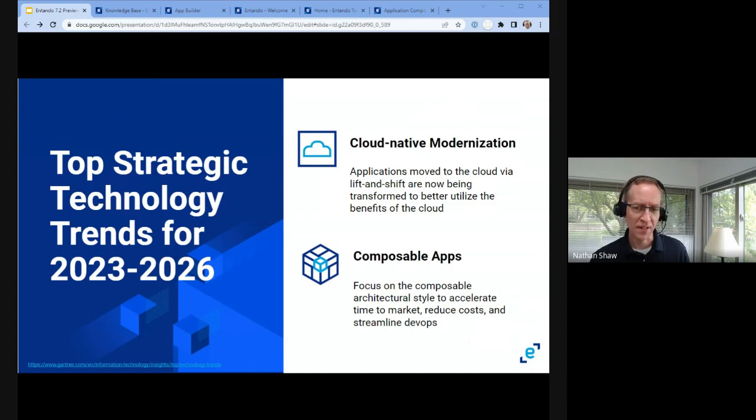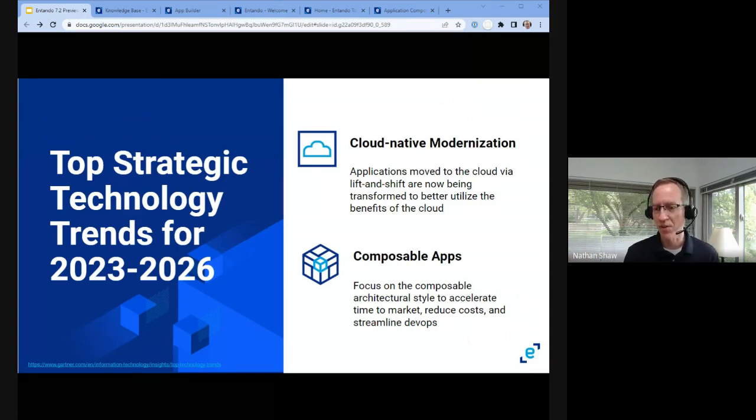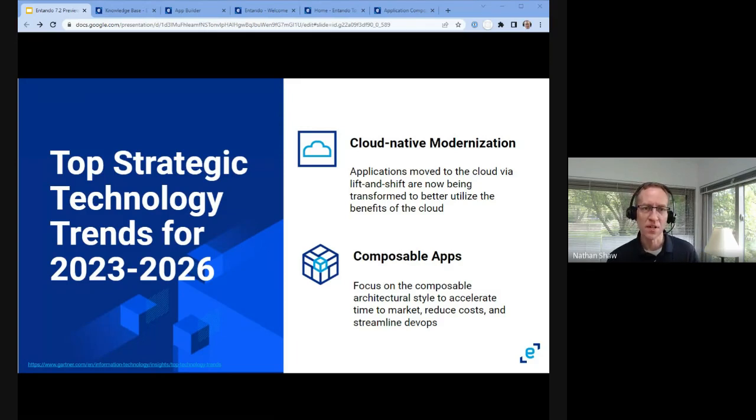These are the latest technology trends from Gartner. We're big fans of Gartner analysts, and the space we fit in. Every year they come out with the top strategic technology trends that they see coming, and we fit in the space of cloud native and composable, right? So that language of composability, the ability to assemble applications on the fly, that architectural style, that language has really been adopted a lot more in the last year.